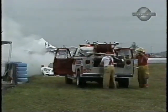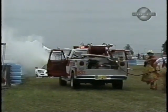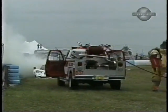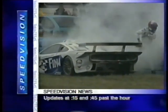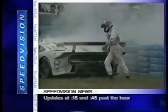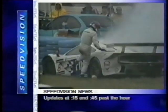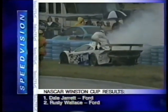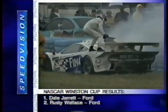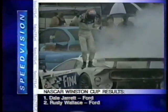Now, here's the firemen, and they're not in an incredible hurry here to get to that car, and I have to wonder about that. That fire's just about out at this stage, as if these teams didn't have enough work to do to get this car ready to go to California next weekend. What a tremendous blow to this championship. And that's probably $30,000 worth of bodywork there, by the way.